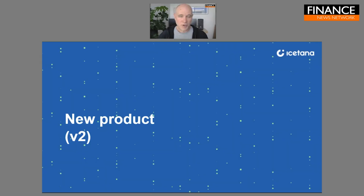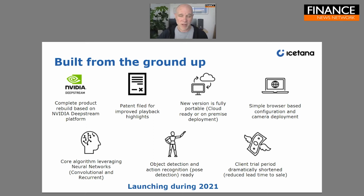Right, a little more about the new product. It's been built from the ground up, not using the old technology that was used for the version 1 product, using NVIDIA's DeepStream off-the-shelf capabilities, as well as adding in all of our experience from the past 11 years. We've filed a patent in Australia and the US and Europe over the user interface that we've built for this new product. It's all being built so it's cloud capable.